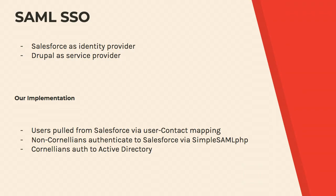The SAML SSO we kind of talked about already. I don't really have much more to say about it, but it's another integration point. Salesforce can serve as an identity provider, and Drupal is the service provider, right? So Drupal provides the service of letting people log in, and Salesforce has their identity.